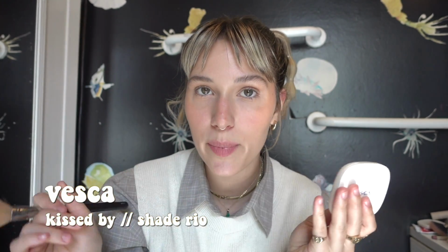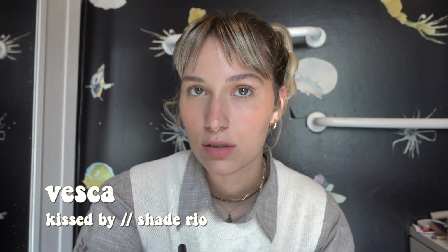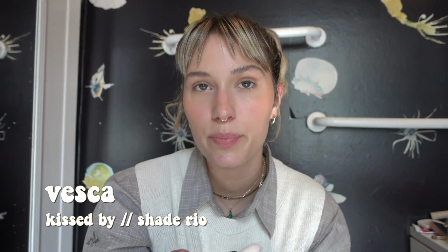So from there, I will use Vesca's Kissed By, which is basically their bronzer and contour series. I use Kissed by Rio, which I think is one of their lightest shades. It looks really light, but it honestly goes a long way. I use this with a MAC contour brush that I've literally had since I was like 14. I try not to do contoury because I'm really going for an I'm not wearing makeup type vibe, even though I actually am.